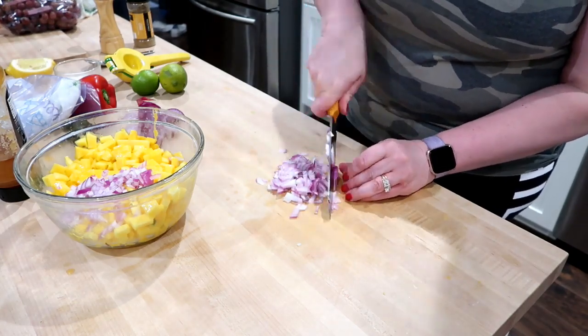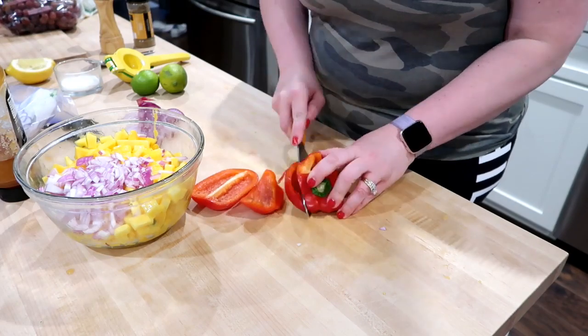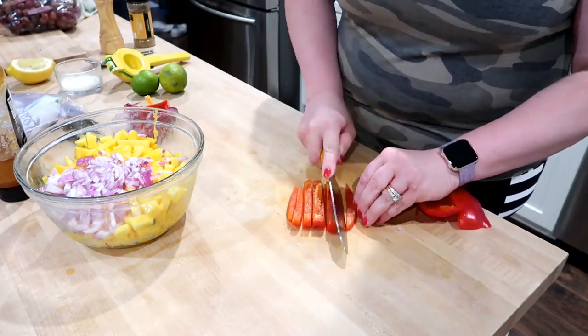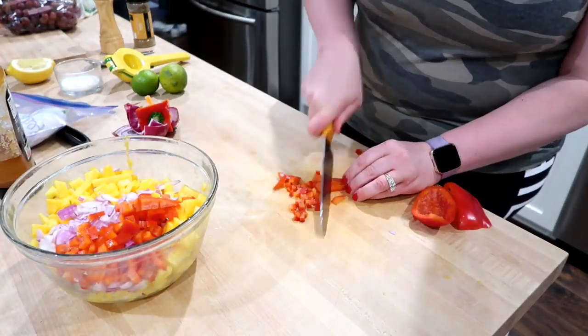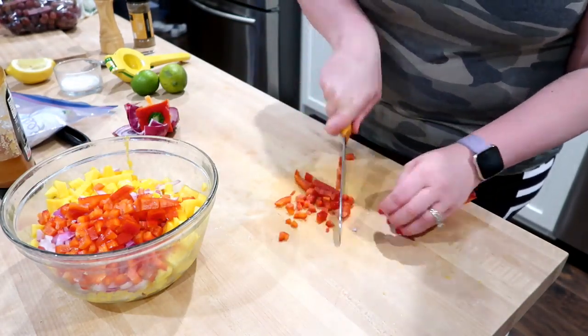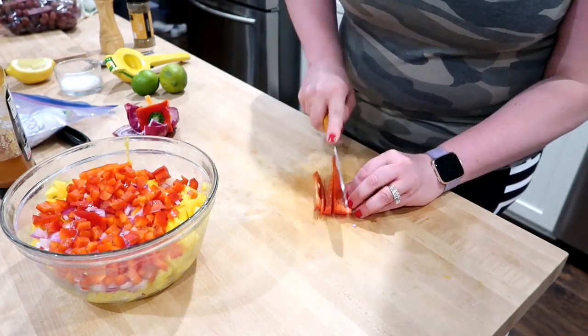So the next thing that I'm going to add is some red onion. I like using red onion in this recipe just for the color contrast, but you could use regular onion or green onion as well. Red pepper. I also like using red pepper because of the contrast of the colors. I just think that it's so pretty, and I feel like if I used yellow pepper, obviously it would just blend right in. So I would definitely use red or green pepper for this.